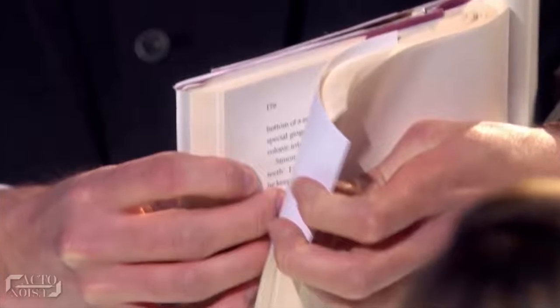Now, let's quickly get to the secret. This trick consists of 2 parts. First, turning the receipt into money bills, and second, forcing the judge to select the exact page the magician wanted.